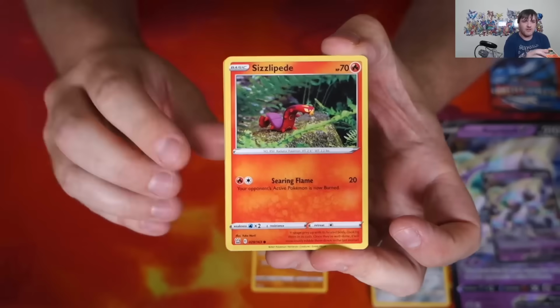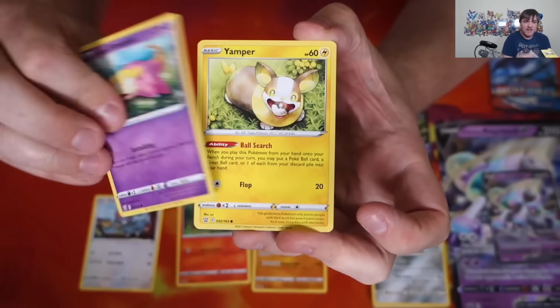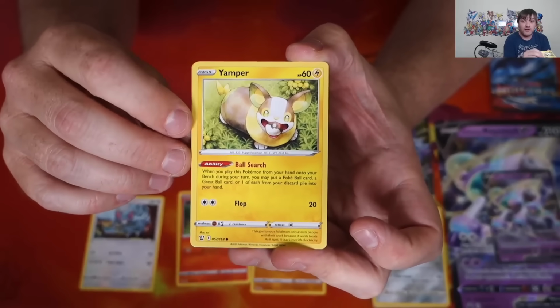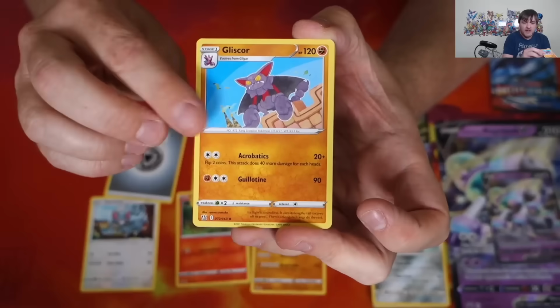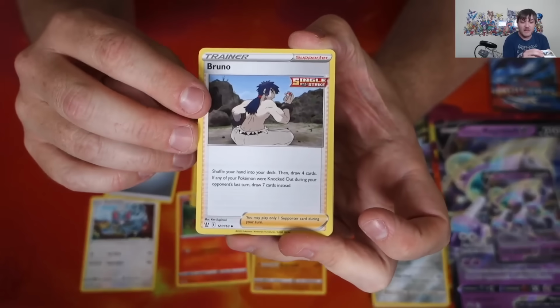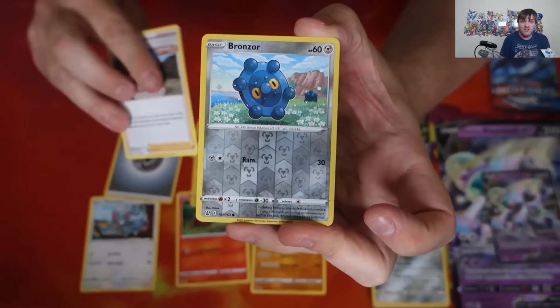So we've got ourselves an Onix, a Sizzlipede, a Glameow, Galarian Slowpoke. Yamper I do like for searching out your balls, and no one's playing it yet, but you never know. There's a Metal Energy. There is a Scraggy, a Gligar. Bruno's a nice little supporter card. Shove your hand into your deck, draw 7 if you had a Pokemon KO'd last turn. One to keep in mind.